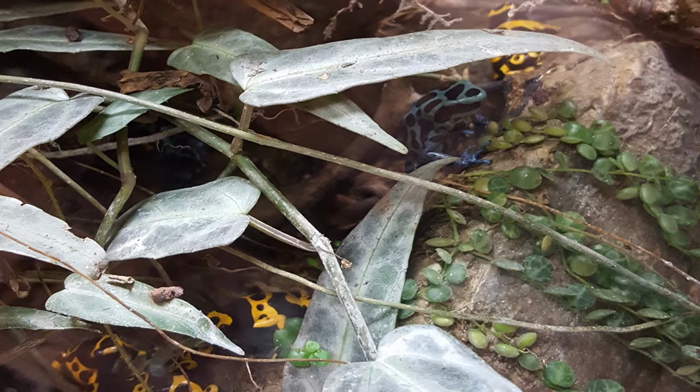These are poison dart frogs. These frogs are considered one of the Earth's most toxic or poisonous frogs. Scientists believe these frogs get their poison from the insects they eat. They eat fruit flies, ants, and termites. Don't worry, these little guys can only be found in the rainforests of Central and South America.